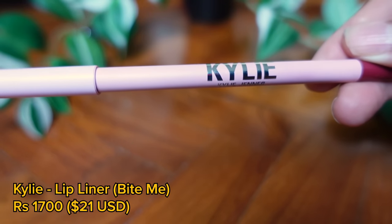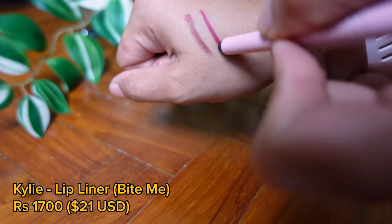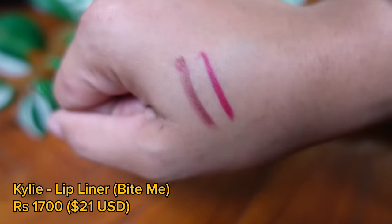But the Kylie one. Kylie lip liner is unmatched. It's the best lip liner I've tried so far. It is so buttery. Goes on so smooth and so pigmented. I absolutely love it. Look at that. Look, oh, I love her lip liner, so good.